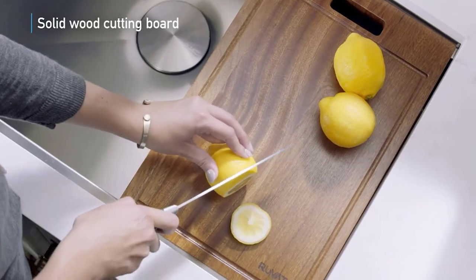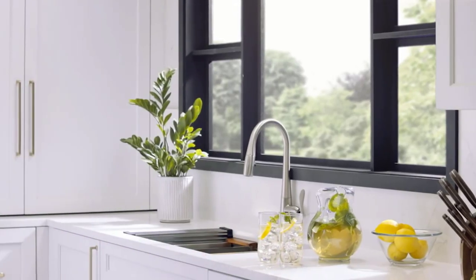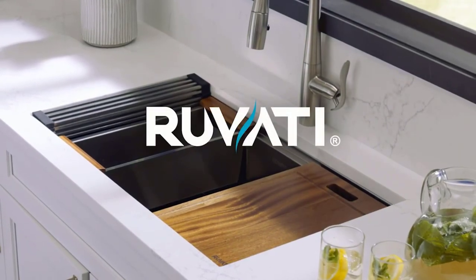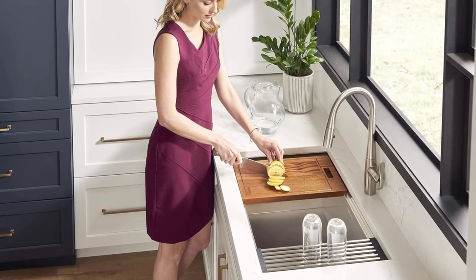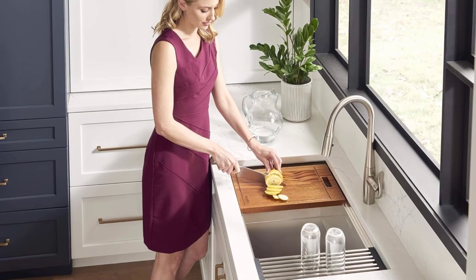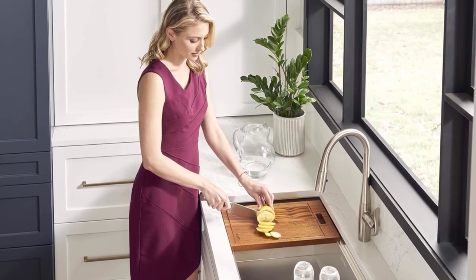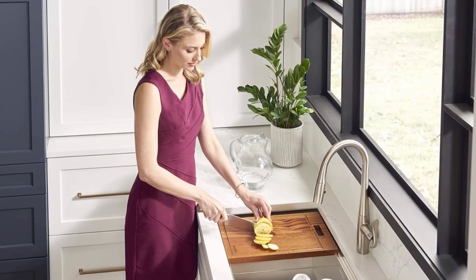Moreover, the sink also comes with a brushed finish which hides scratches. To minimize noise and vibrations, Revati has included their noise defend padding. The sound guard padding also does a great job at reducing condensation. Additionally, you get zero radius corners which give it a modern look.